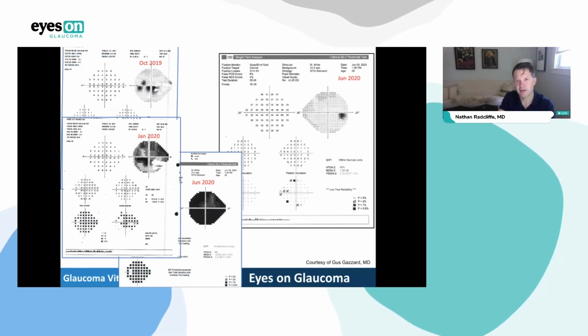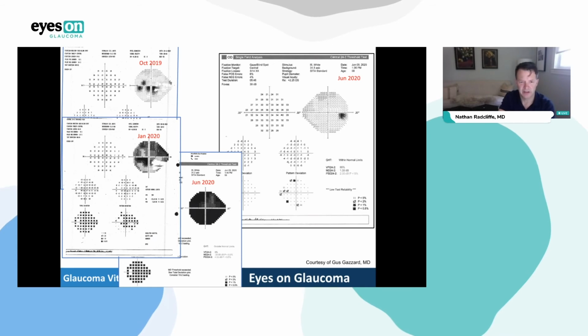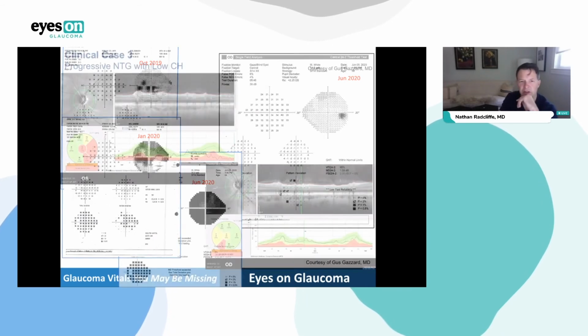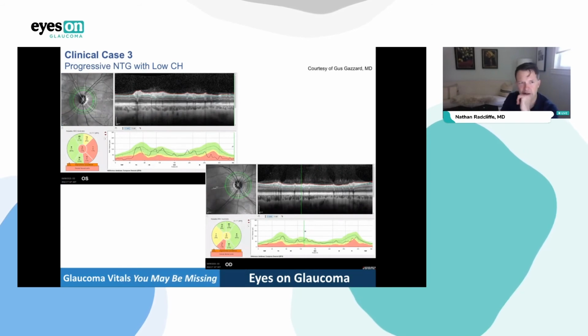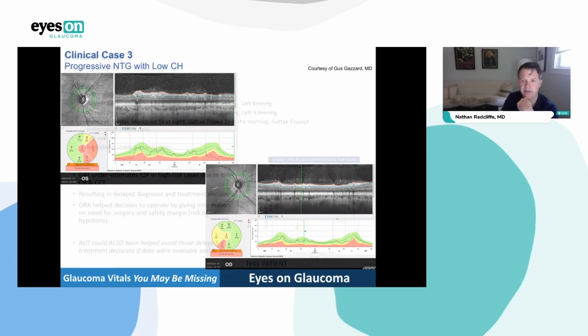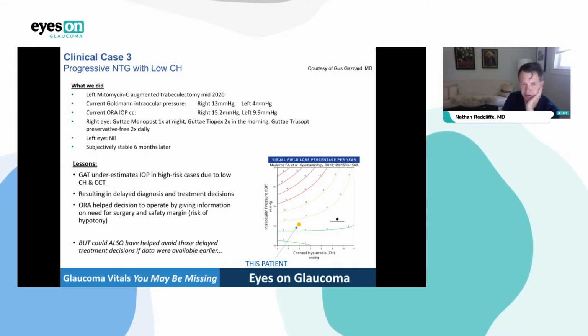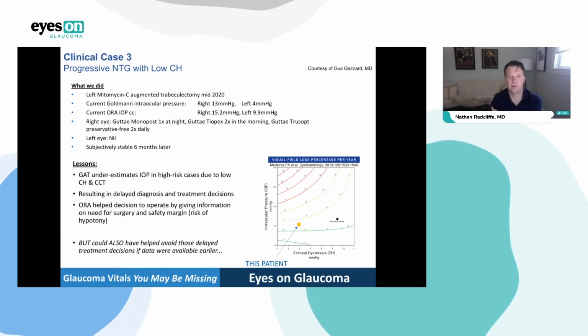So, here we are kind of getting worse and worse and worse. I guess the right eye is still doing well here, but the left is tanking. In fact, it's now almost an extinguished field. So look at that RNFL in the right eye. Left eye is still pretty healthy, although there's some temporal kind of thinning. It's a tilted disc. So he does a trab and gets the pressure down to 4. And that does result finally in a decrease in the corneal compensated intraocular pressure, and patient is stable now.